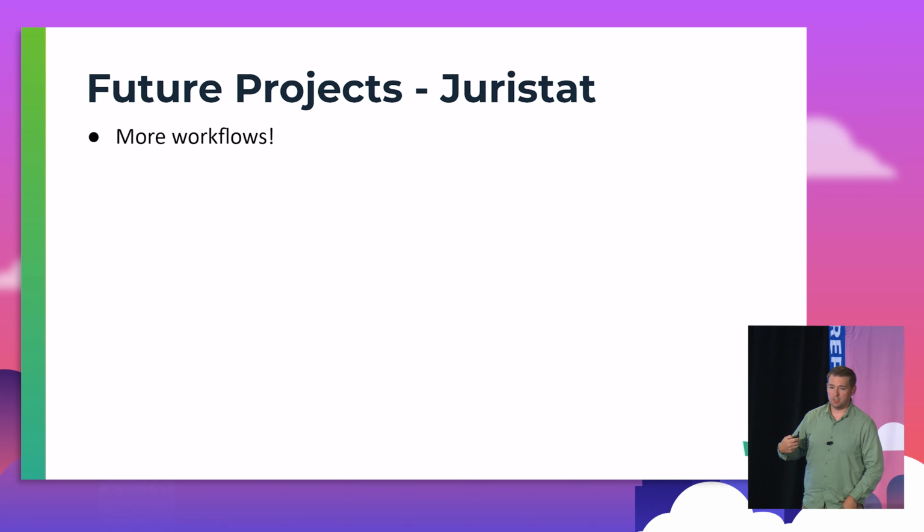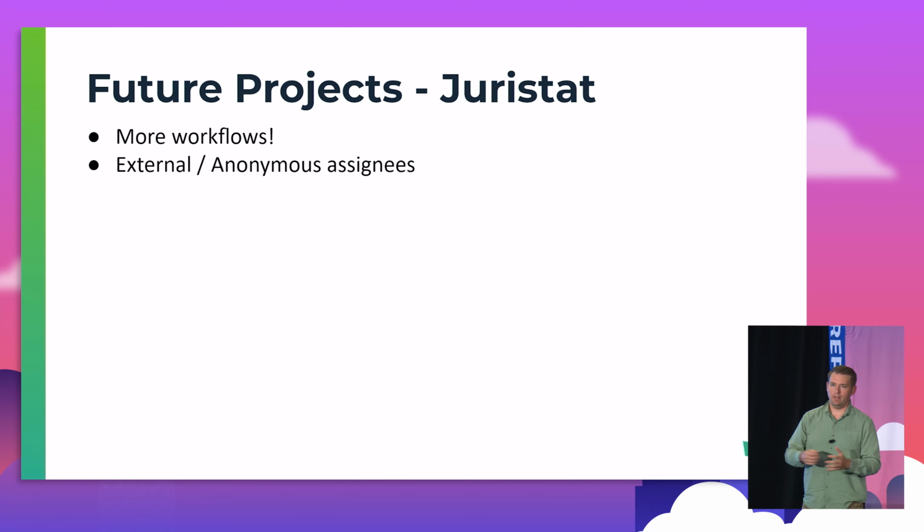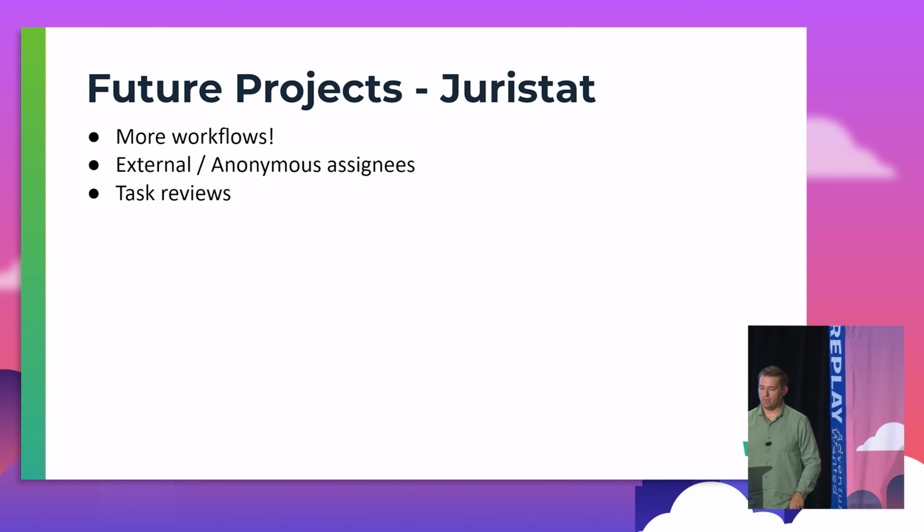Future projects for us specifically, we want to capture more workflows. IDS is the one we've done first. We have another big product called OAR, Office Action Response, that we're hoping to capture. We also want to figure out a way to do anonymous assignees. So we've been looking at how we can assign a task to a person with an email address and then let someone external to the company send them an email and say, hey, we need you to sign off on this document. Hey, we need you to take a look at this and make a decision. And being able to do that with external assignees would be really valuable for us. And task reviews, which we've implemented since I finished this talk.